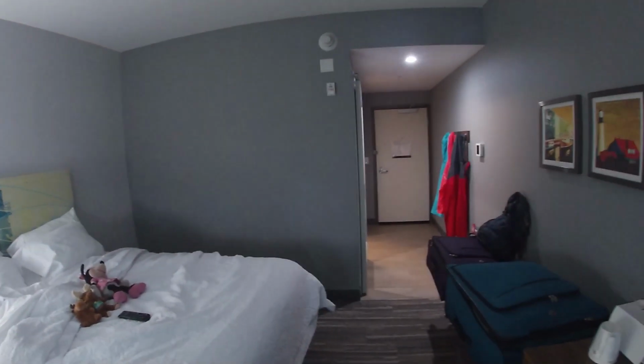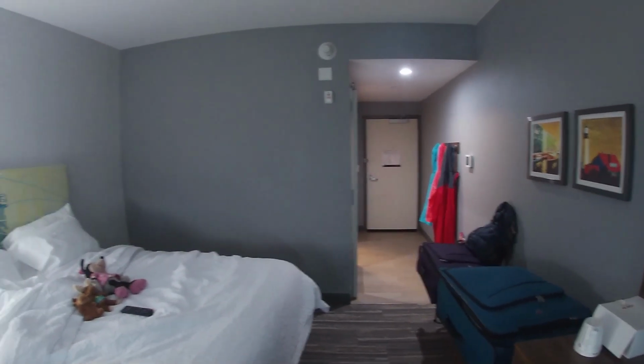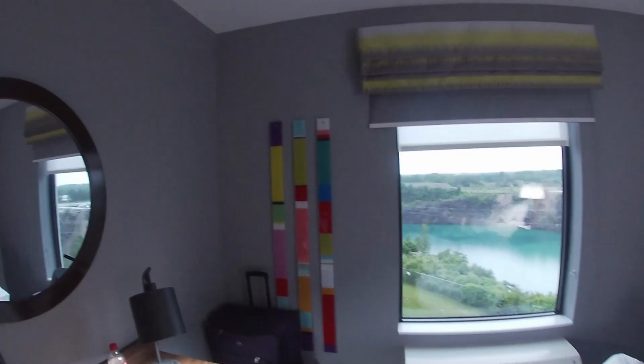The beds looked like they were pretty clean. The bathroom had a hair or two on the vanity. Probably came off the cleaning person, I'm guessing. But other than that, the room looks good so far, and the hotel, like the lobby and everything, looks pretty decent.